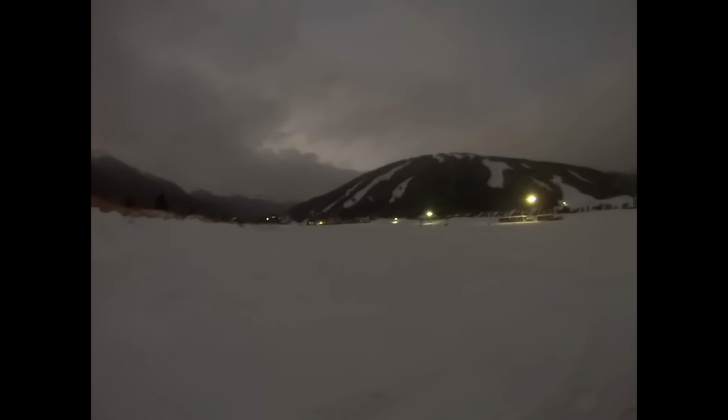Hey, good morning guys. So I'm going to do a video today on cold starting my 2005 Dodge Ram 3500 with the 5.9 liter Cummins Turbo Diesel. I'm up here at Copper Mountain. So this is also high elevation. I believe we're at about 9,700 feet right now. Just spent the night here.